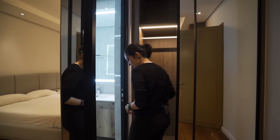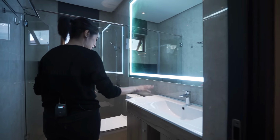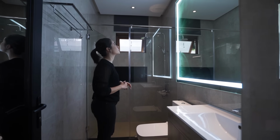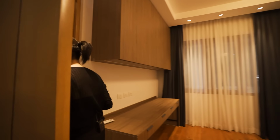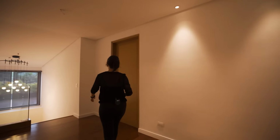I'll leave this one open para makadance si John. And then you have your ensuite right here with your sink, your toilet, and then your enclosed shower space. Wow, this mirror is even bigger than the last one. And we already know that this is going to be the primary room. It's our bedroom number three.